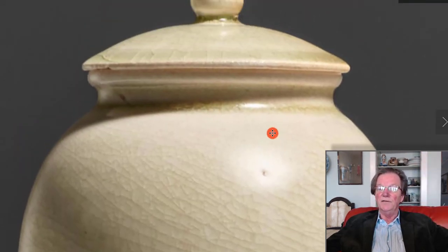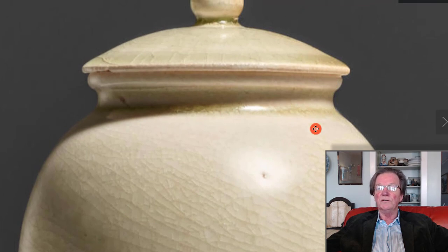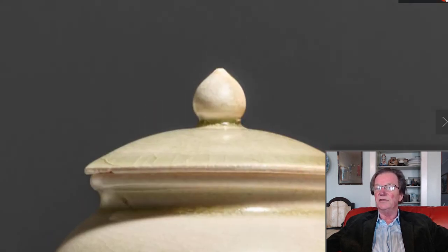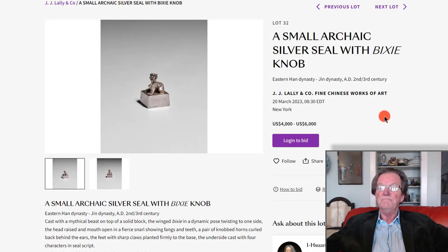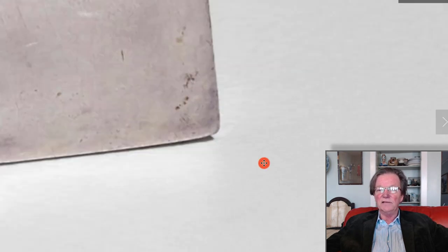Beautifully done, the greenish tinge where the glaze is pooled, and it has its lid, which is almost a miracle. These things never have their lids. Estimated at $30,000 to $50,000. Beautiful piece. And then this silver archaic seal with the Bixi knob on it. I love this thing. I think this thing is terrific.